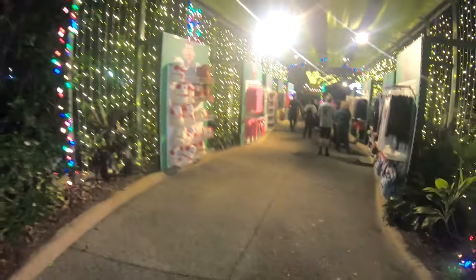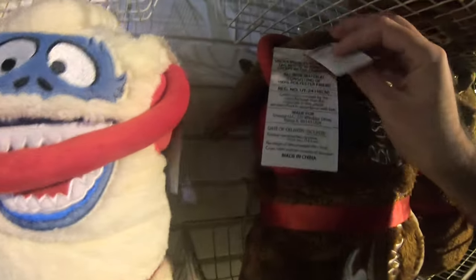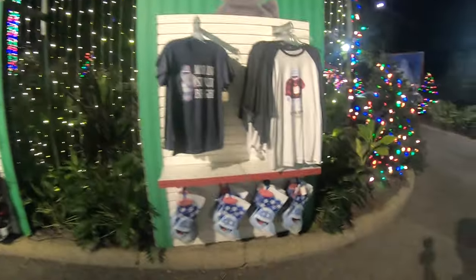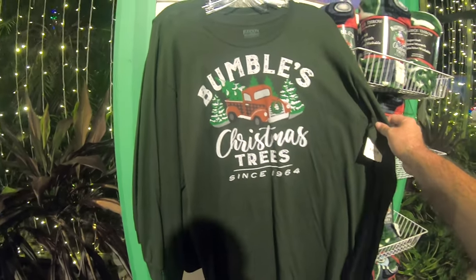Here's another interactive thing. So when you leave, this is gonna be like a gift shop. Oh, they sell the merchandise for Rudolph. They sell the blanket. This is interesting. Let's see if Bumbles has it. Then you got the shirts with Bumbles on it. This throw is $34.99. That's funny, Bumbles Christmas tree since 1964.